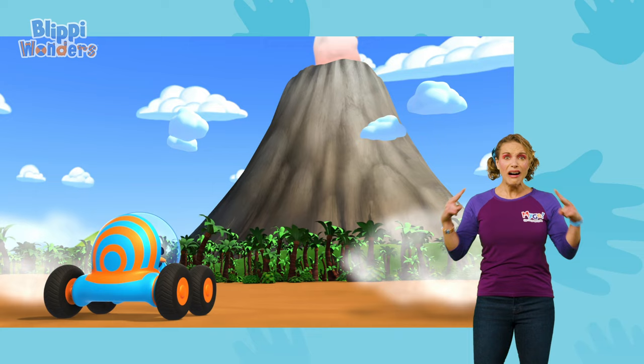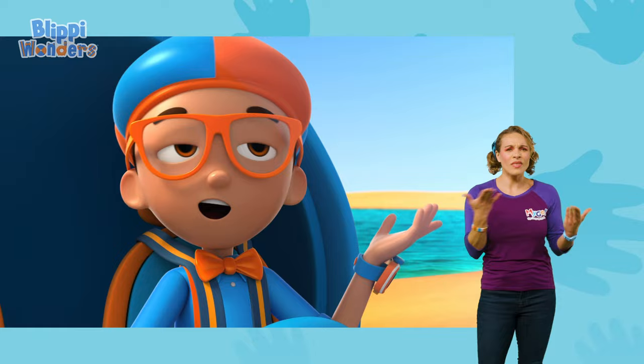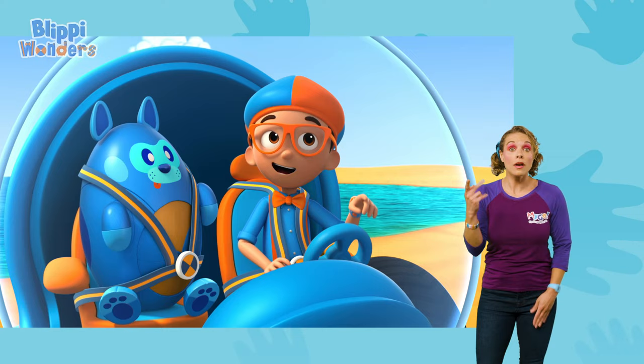Holy smokes, a volcano. That's right, Debo. When a volcano erupts, smoke and hot lava come out the top of it. I wonder, what makes a volcano erupt? Great idea! We'll go inside a volcano and find out.